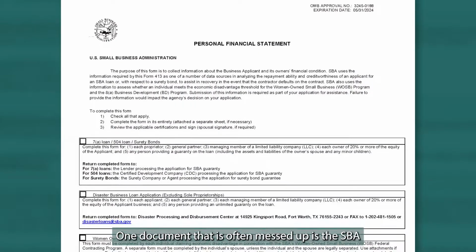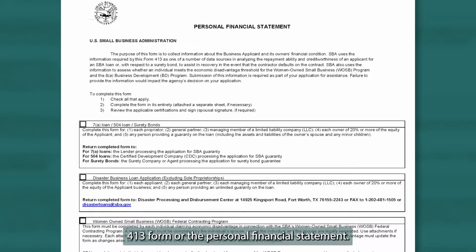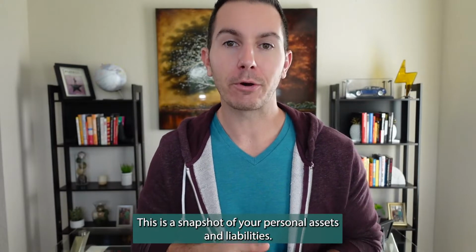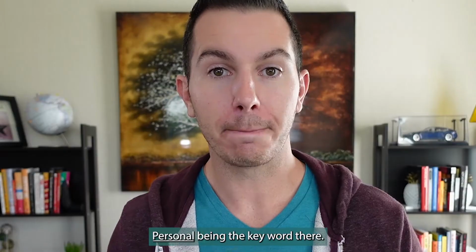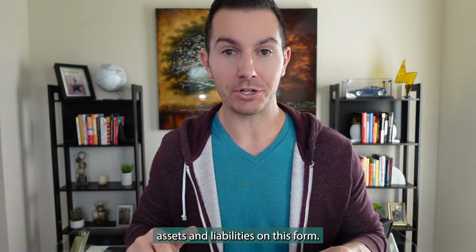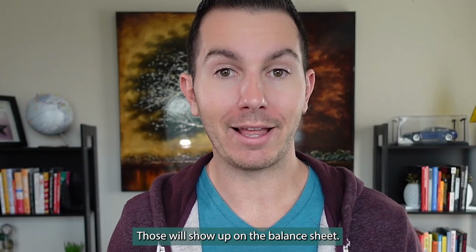One document that is often messed up is the SBA 413 form, or the personal financial statement. This is a snapshot of your personal assets and liabilities, personal being the key word there. You're not going to list business assets and liabilities on this form. Those will show up on the balance sheet.